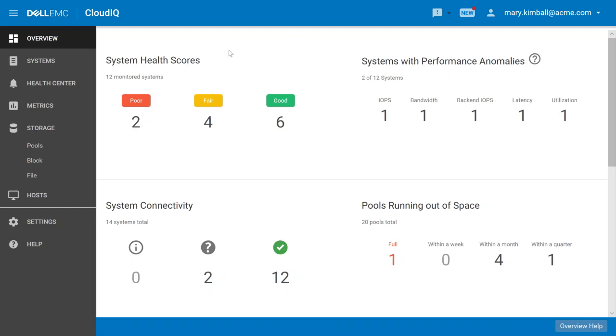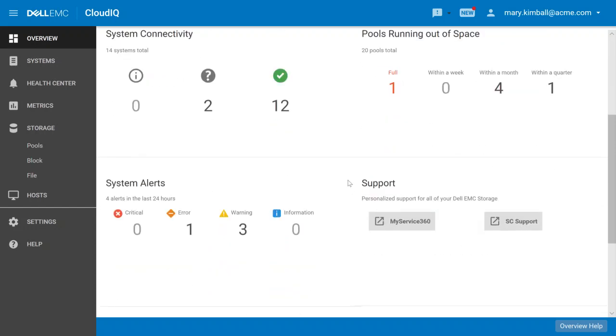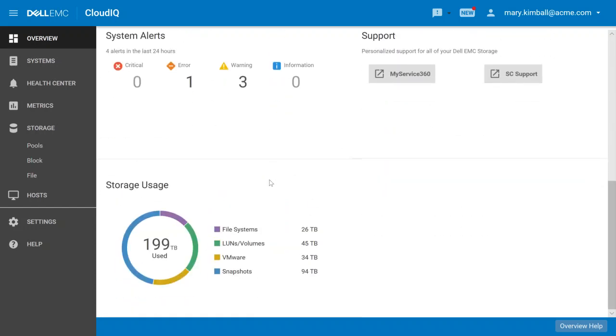As you can see here on the screen, the views in CloudIQ are extremely simple to understand. You don't need deep technical expertise or training to understand the information provided by CloudIQ. Here we can see that two of our systems are running with high risk, and there's something critical going on in these systems that we'll come back to. Another 4 systems have some sort of moderate risk, while 6 are in a good, healthy state. We can also see where we have performance issues, capacity issues such as pools running out of space, and as we scroll down, system alerts, and overall storage usage for our data center.